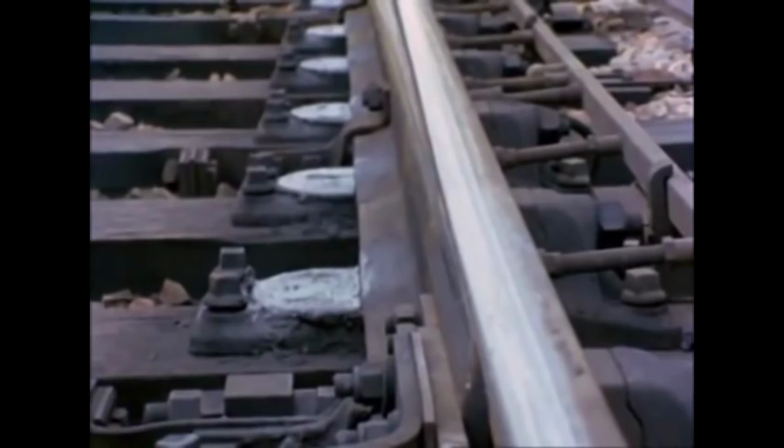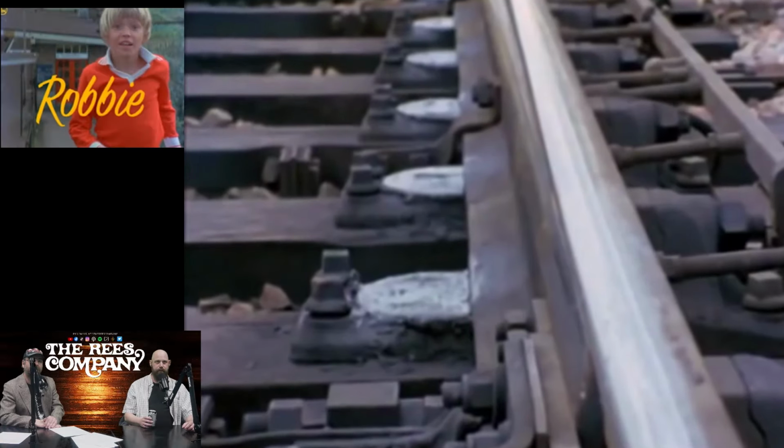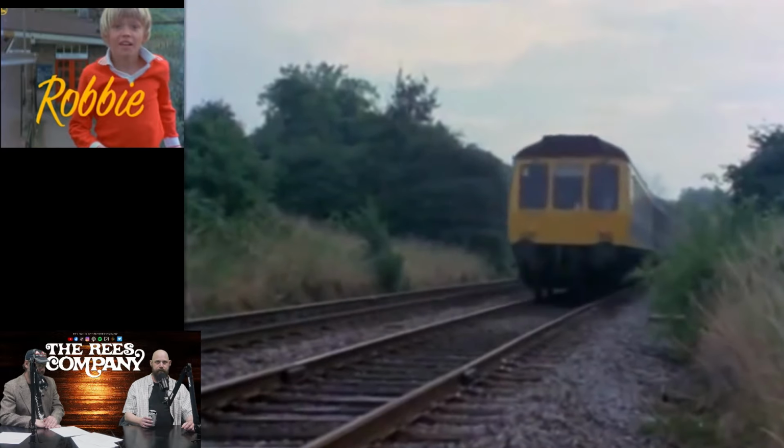Okay, do you want to see the rest of this? Yeah, sure. Automatically from miles away. Or that a train can't stop anything like as quickly as a car.